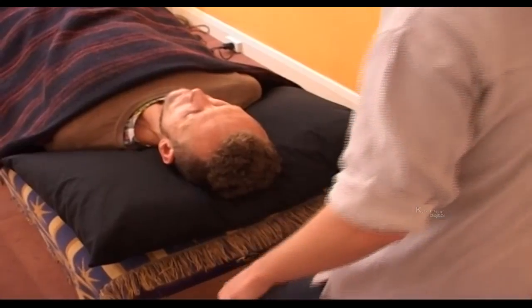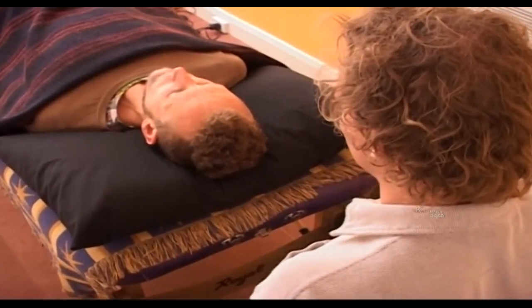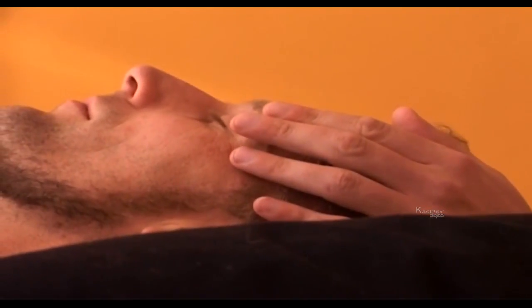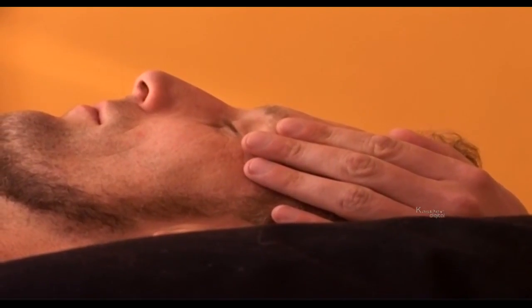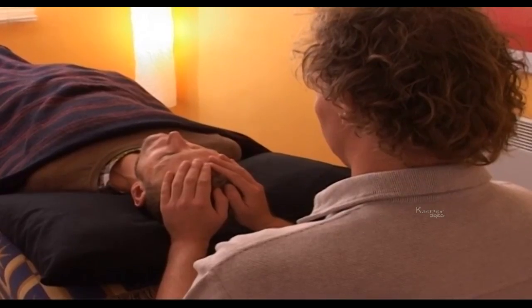John covers his patient with a blanket. It is common for the body to drop in temperature as you fall into a meditative state. John centers himself and asks the spirit world to allow him to be a channel for universal healing energy. His hands are in the prayer position over his own heart chakra. When he feels energy and heat radiate from his palms, he gently places them over the patient's crown chakra.